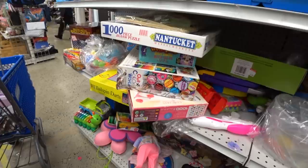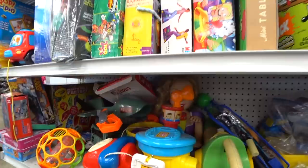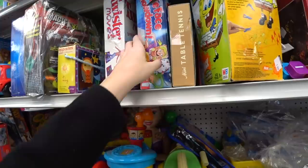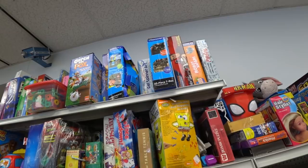Not really seeing anything popping out at me though. There's a Power Rangers puzzle. Is that older or newer? It's not original. I mean, Wild Force. Who knows? I don't know. Yeah, I'm not sure either. Okay. I have Power Rangers, but I'm not selling them.